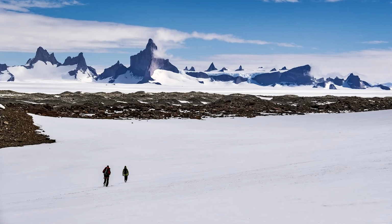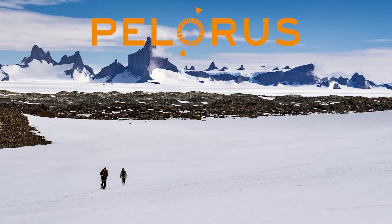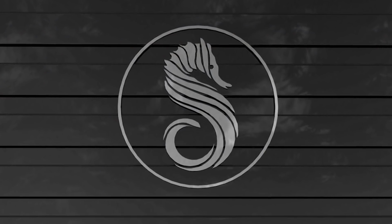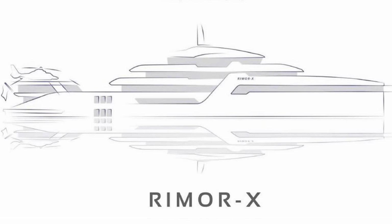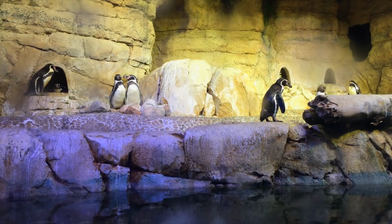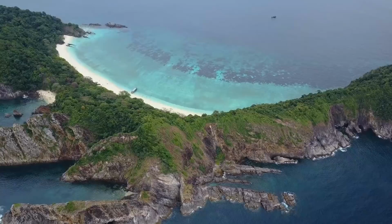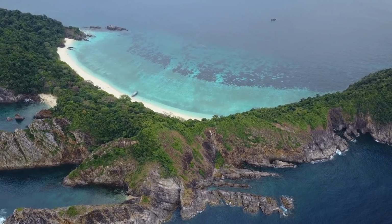Built in collaboration between luxury travel company Pelorus, who we will discuss a little bit later, and interior design company Storage Design, Rimor X is a sleek, modern vessel designed to take you wherever your heart desires. From the frigid, icy waters of remote Antarctica to the steamy, untouched beaches of Myanmar and Thailand, Rimor X was designed with adventure in mind.